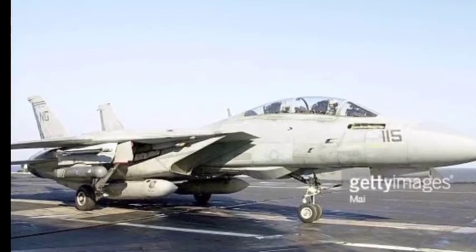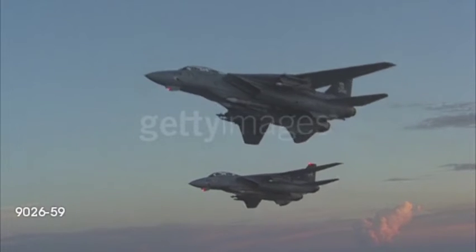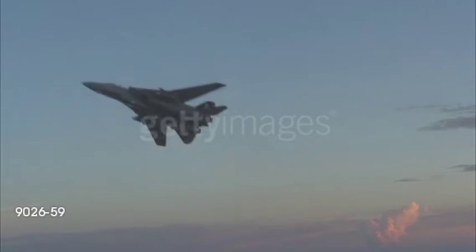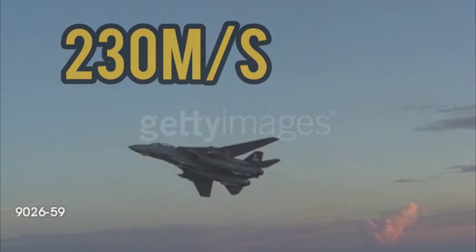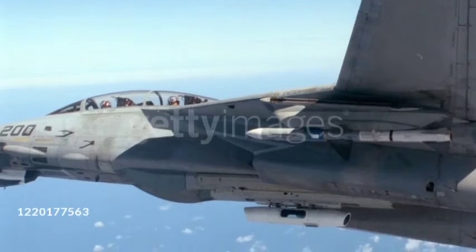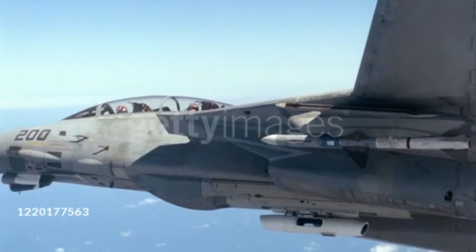In D version, F14 General Electric engines were used. This engine have put to use in F-16 Falcon 2. Thanks to these engines, F-14 can break sonic speed twice. Maximum speed for F-14D is 2.34 Mach. It can climb 230 meters per second easily, with maximum weight of 33 tons, thanks to its powerful engines.